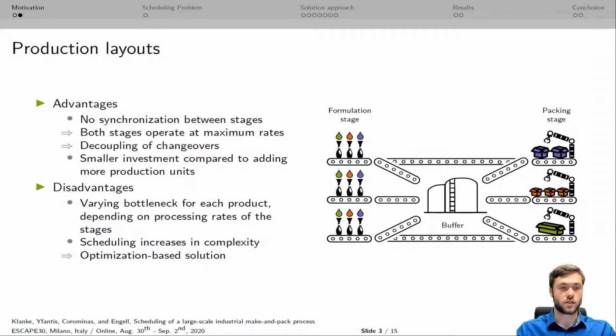Now, why choose such a decoupled layout? For some products, the formulation stage runs much faster than the packing stage, and for other products, it's the other way around. So we can waive the synchronization between stages through the decoupling via a buffer. For fast production in the formulation stage, the buffer can be filled and product can be withdrawn by the packing stage. For a fast formulation stage, the operation finishes earlier. The packing stage can still withdraw products from the buffer, and the formulation stage can already start producing other products, which might then be redirected to the buffer or to other packing stages. This yields maximal utilization of the available processing rates and an overall increase in productivity.